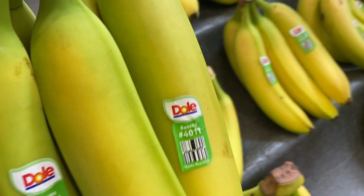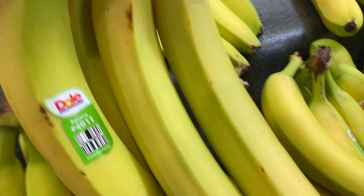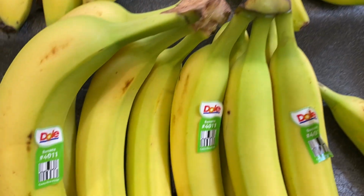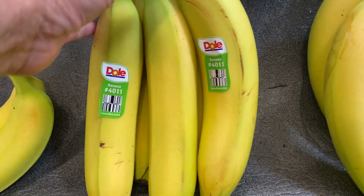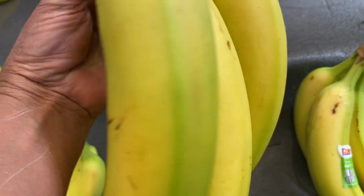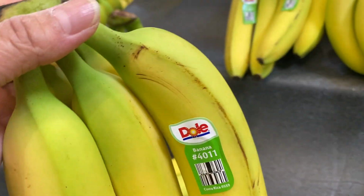When I pick up a banana, I pick the one that is really fat, because if the banana is fat like this, you know it will be sweet. So that's my take on bananas.